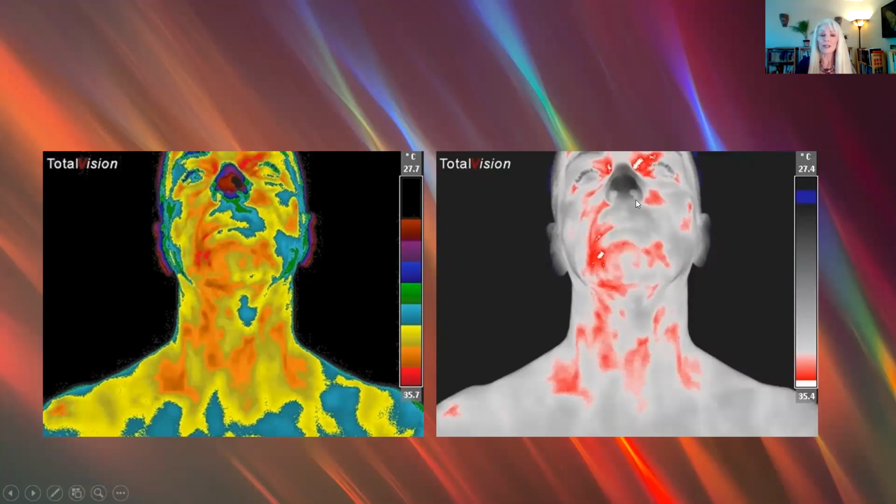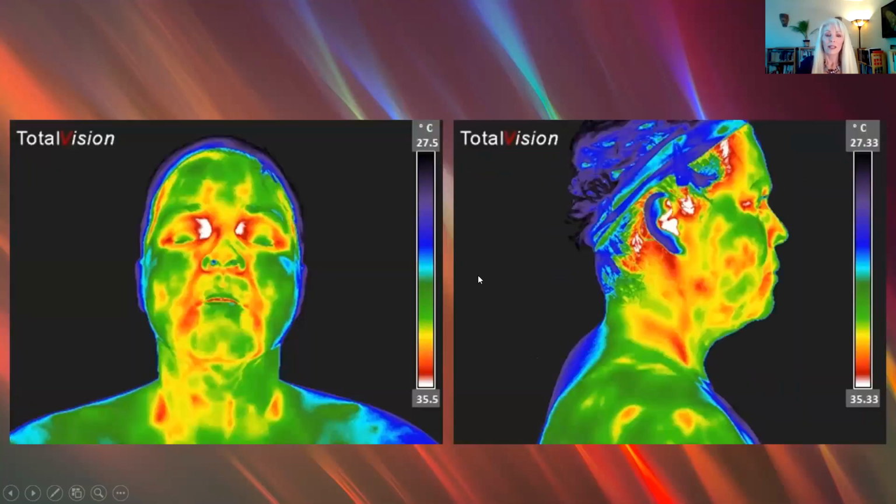So in the head and neck area, when we see inflammation, it's going to be primarily in the sinus area. These are maxillary sinuses, and then it can drain down around the mouth and then into the lymphatics in the neck. Here's another example of someone who's got a lot of problems with allergies and sinus congestion. The nose should be really cold. And so when we see that it's hot, that's usually an indication that a person could have sinus and allergy problems. They might also have a skin condition that's overlying the nose, like rosacea. They could have skin cancer overlying the nose too.